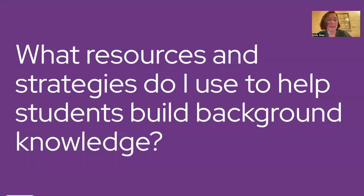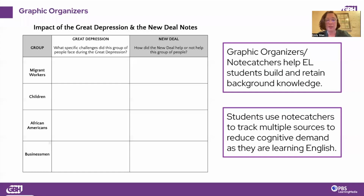As we're using these different resources, I always like to have my students have some kind of container to keep their ideas and thoughts as we move along through different sources. One thing that I use all the time, and I'm sure many of you do too, is a graphic organizer. This is just an example, and you'll get all of these resources. Carolyn has an amazing bank of resources to share with you this evening. It's actually two pages. This is just the first page, but we look at different groups.